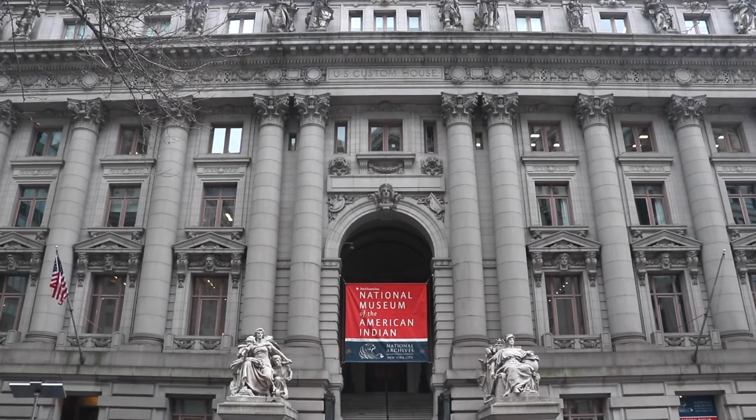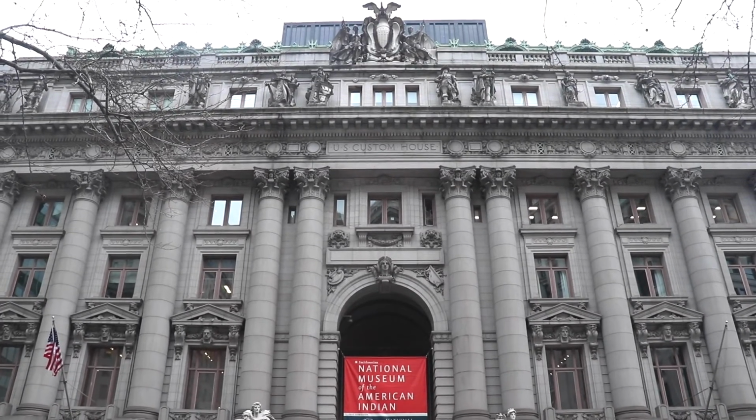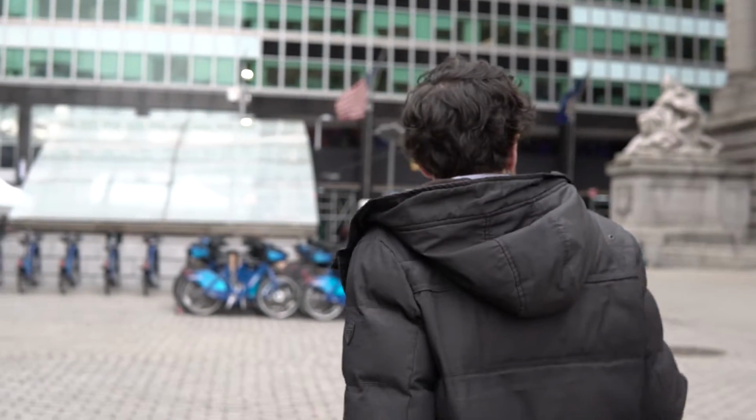This was built in 1907. This is back when the U.S. government made most of its money off of customs, not the income tax, before the income tax. This building is pretty beautiful.